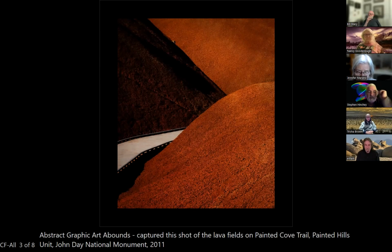Abstract graphic art abounds. Captured this shot of the lava fields on Painted Cove Trail, Painted Hills Unit, John Day National Monument, 2011.